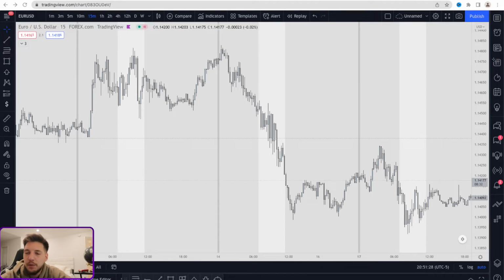Now, one thing that I really want you to understand is that yes, a lot of us want to be perfecting the entry. However, what we should really focus on is perfecting the exit. Because at the end of the day, you really want to know, what is it that's leaving you money? Is it the entry that's leaving you money, or is it the exit that's leaving you money? At the end of the day, it's the exit that's leaving you the money.